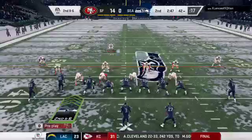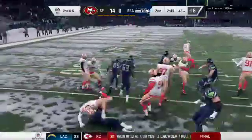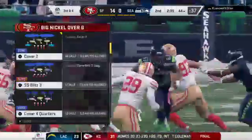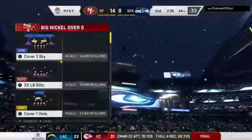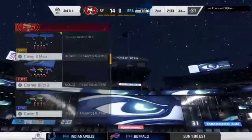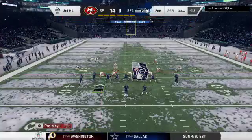Let's go. Running with Hunt here out of the shotgun. And very little daylight there. He'll get a couple up to the 44. Well, he hasn't made much of an impact in the running game thus far, and after that last run, not much is going to change in that area. He hasn't been able to get anything going, and really the offensive line not helping him much. No gain on this defense.